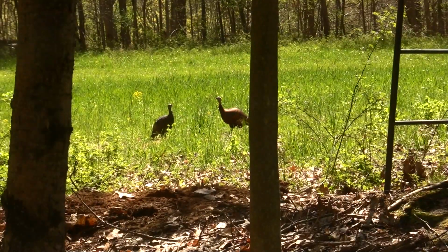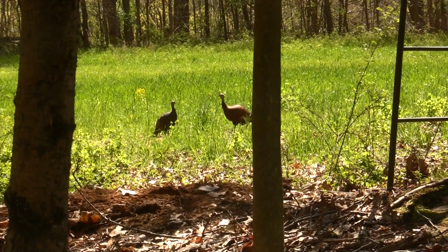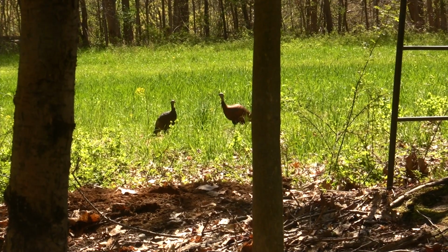I'll leave the camera set just like that. That's my ladder stand I've hunted with in previous years. This has been a real good field.